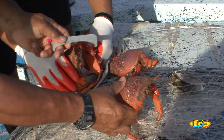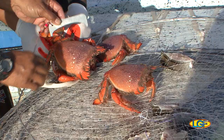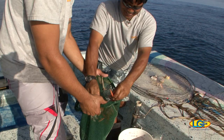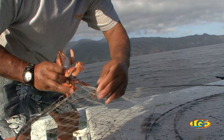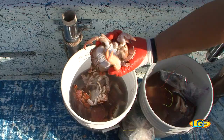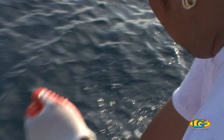Yeah, Ben, this is how you check them. What happens is you gotta check them from here to here. This one is legal. Gotta be 4 inches. This is definitely one. We got some, Ben. He's a little bit shy, so we gotta get him on the next trip. See, I put him in here, Ben, and we're gonna pat him inside. There you go.